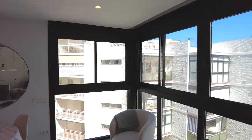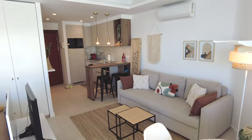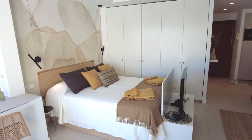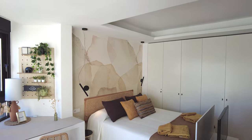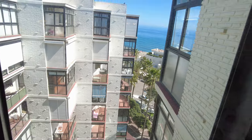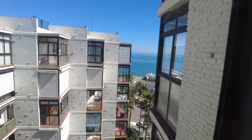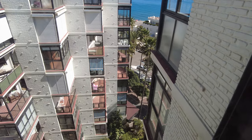Another thing we really liked about the flat was its decor. The flat has been recently decorated with a modern touch, so pretty much everything in the flat was brand new. Our favorite part about the flat was the view from the balcony. It overlooks the Mediterranean Sea. With the flat being southeast facing, it got plenty of sunlight.